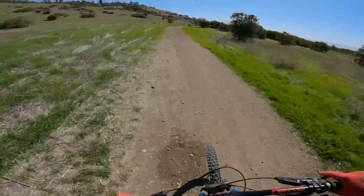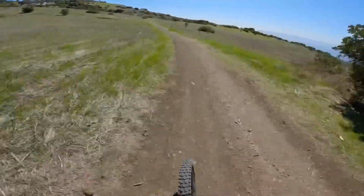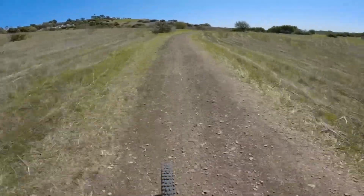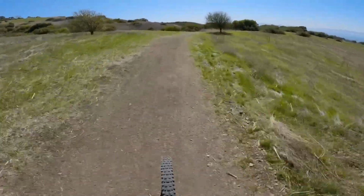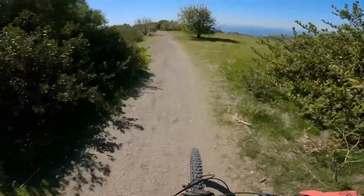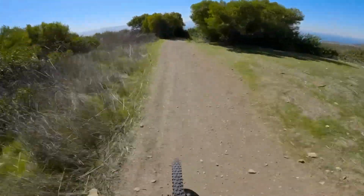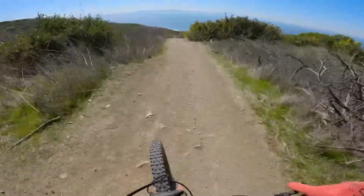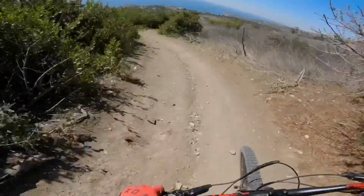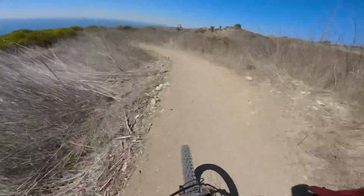This is like a fun flow trail, good for beginners. Again, this is Ishibahn. Ishibashi. Year round it's not green, just green right now because of the rain, but year round it's pretty brown here. So this is just like a fun flow section. We'll pass hikers coming up and down, so just be conscious of that.